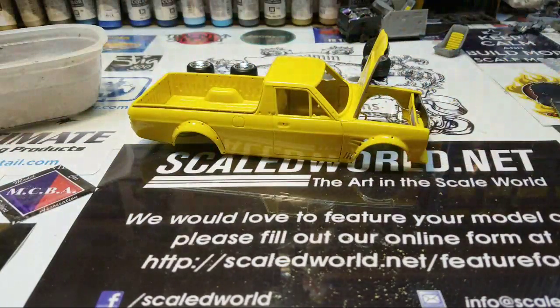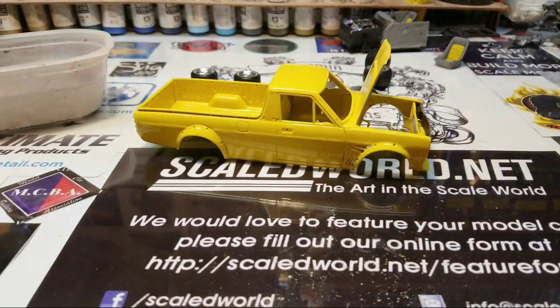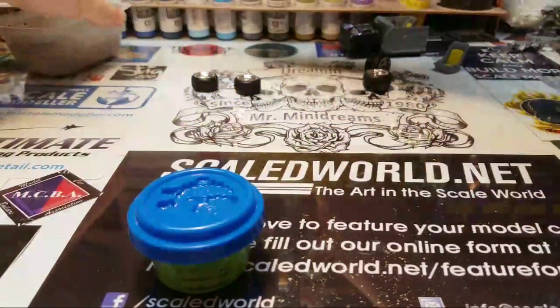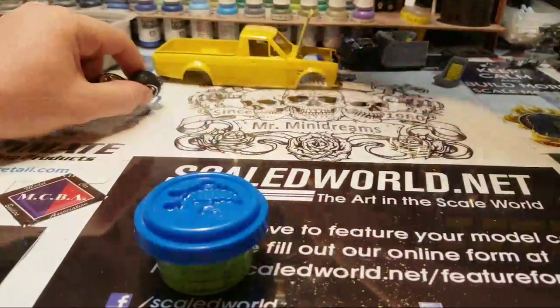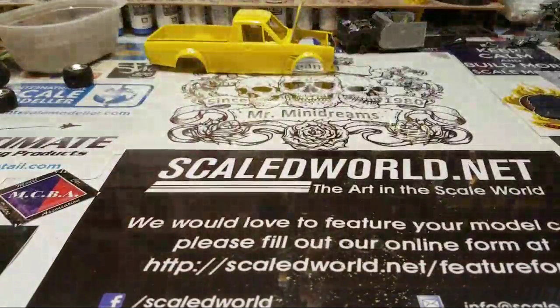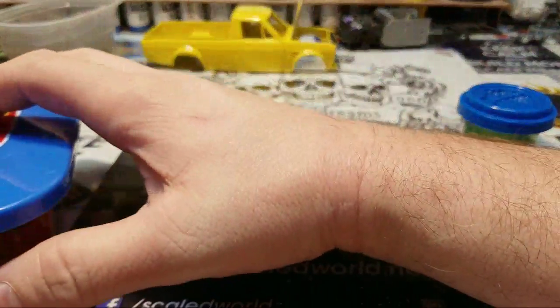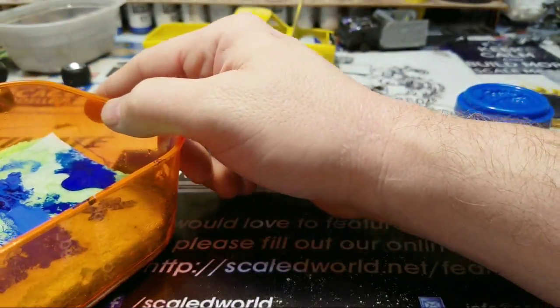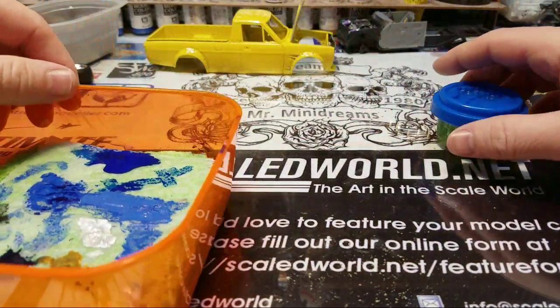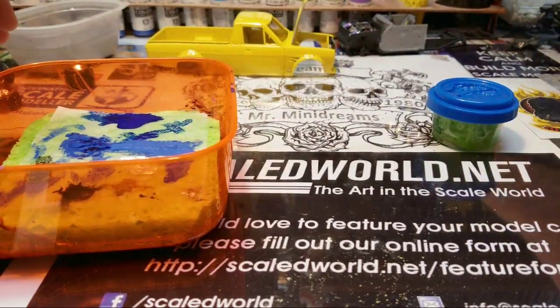Alright. Now let's move forward. Here's what I want to do. Guys, Gilbert taught me this trick here. I made a wet palette, and then I got me a little sponge right here so I can use my wet palette, and this sponge gets the brush wet too. Keeps my brush wet.